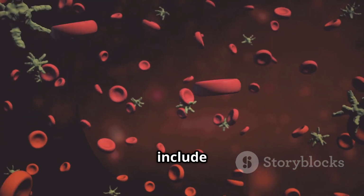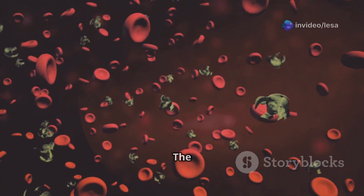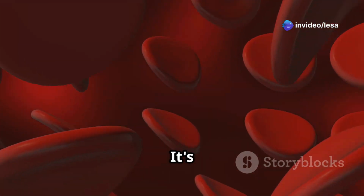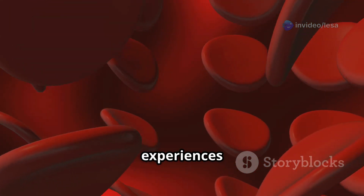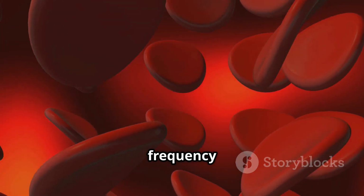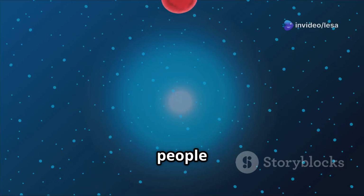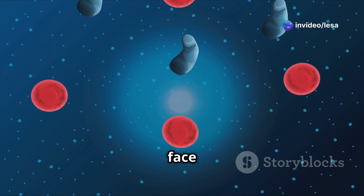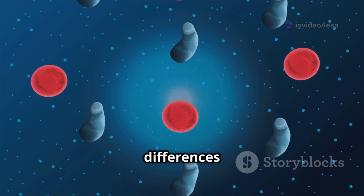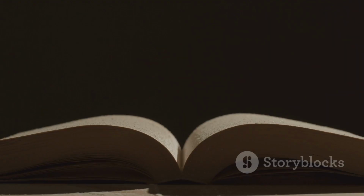Other symptoms include frequent infections, delayed growth, and vision problems. The disease can weaken the immune system, making it easier to get sick. It's important to remember that everyone experiences sickle cell disease differently. The severity and frequency of symptoms can vary widely from person to person. Some people have mild symptoms, while others face more significant challenges. Understanding these differences is key to providing the right care and support for each individual.